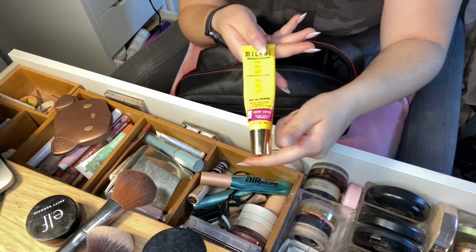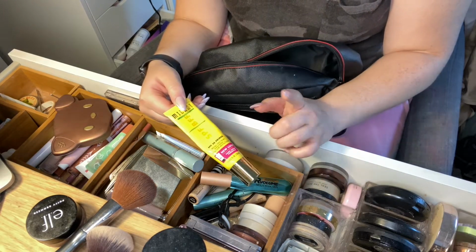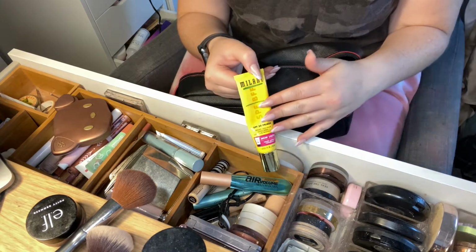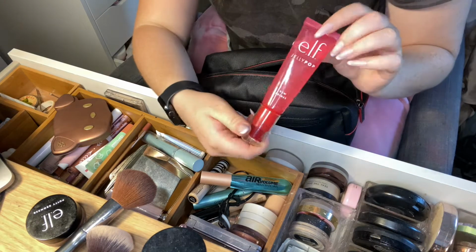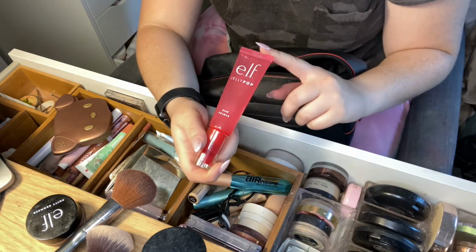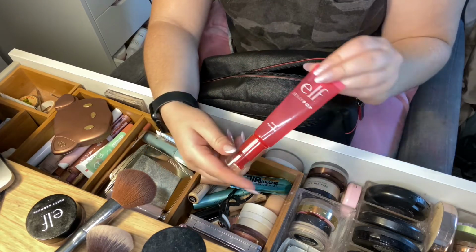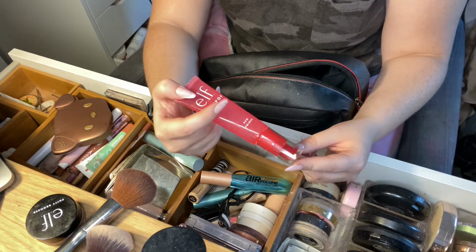So I'm going to throw in my Milani SPF BFF SPF 30 primer. This is a really good SPF just for daily use, and then obviously you can use this as a primer. So I'm going to put that in. I also wore this Jelly Pop primer the other day with my Primark foundation stick, which is the foundation that I'm wearing today and that I'm also going to be bringing with me. And it did not mix very well, to be honest. It made it look kind of separated.